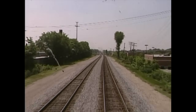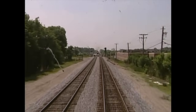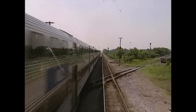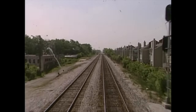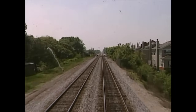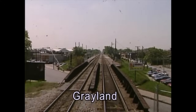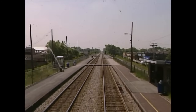Clear, Grayland. Next stop will be Grayland. Over here used to be a scrap yard up until 2 or 3 years ago. Now look at it. So it's even happening within the city, where certain things are becoming, they're building homes. And that affects your patronage. Yep.